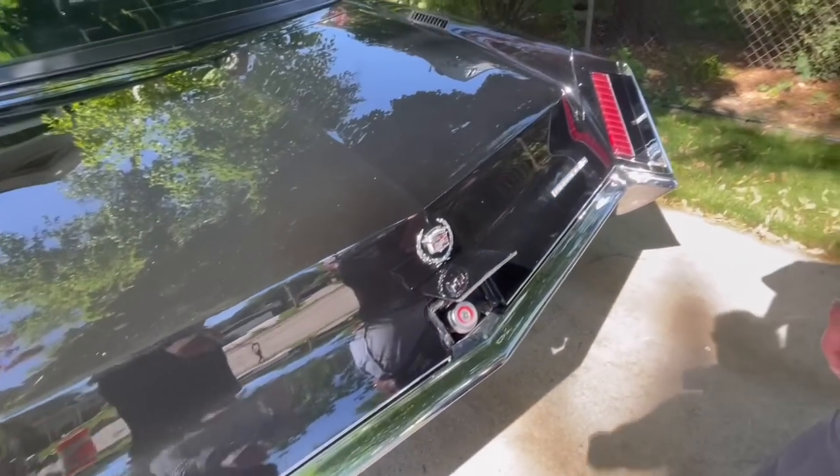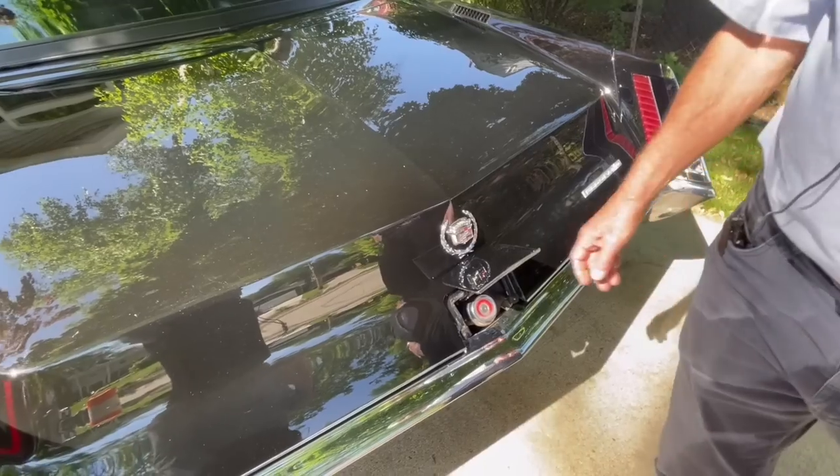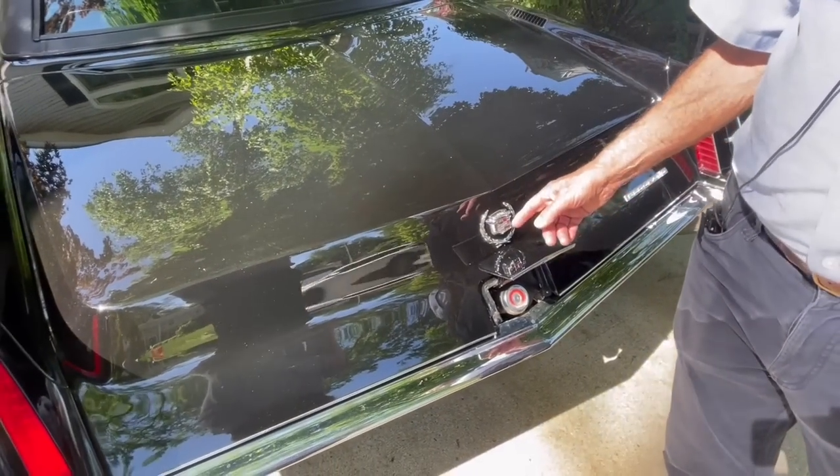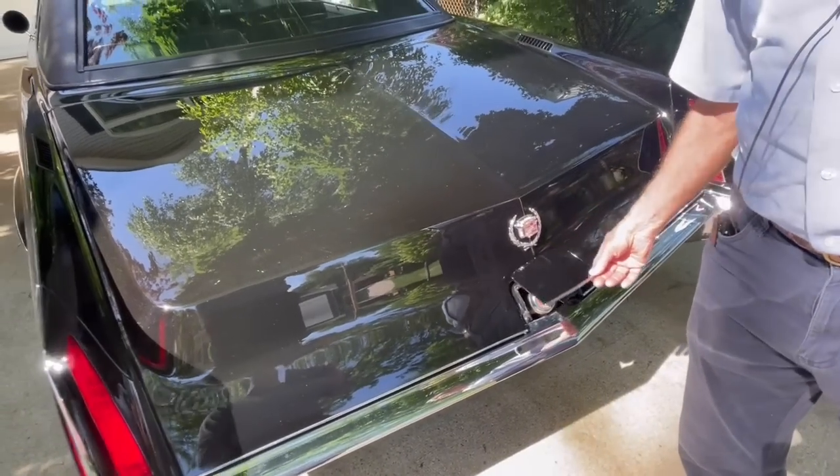Well, nowadays you have to have the lock on it because there's probably about $300 of gas in the car. It's about 26 gallons at about $5 a gallon today. $125 of gas. Yeah, okay.